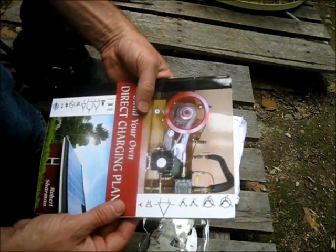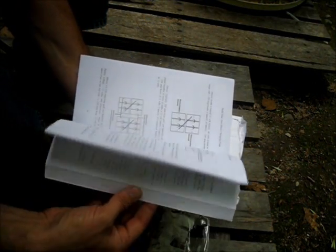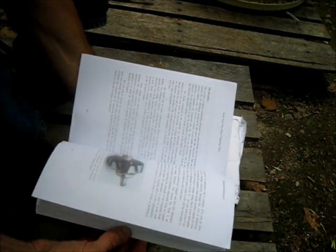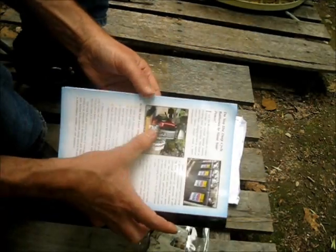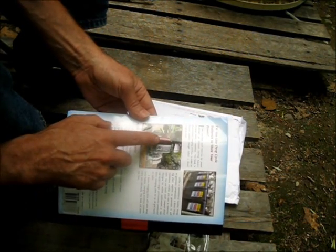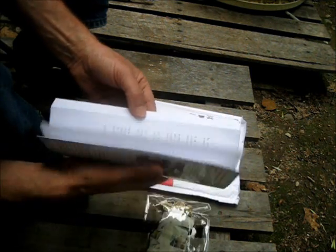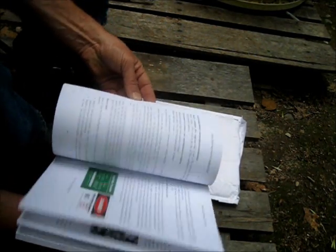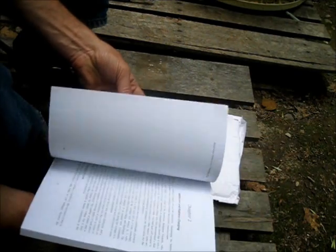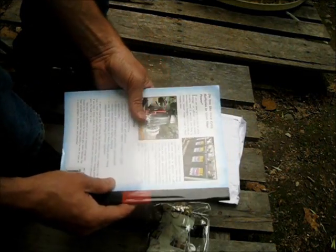This looks interesting. I can't wait to get into this. Oh, I love my electricity. This is going to be nice. Oh, it's got the... looks like using an engine and an alternator. Which is actually what I was going to do. I was just going to try to do it on my own, and here I have a book. Well, thank you.